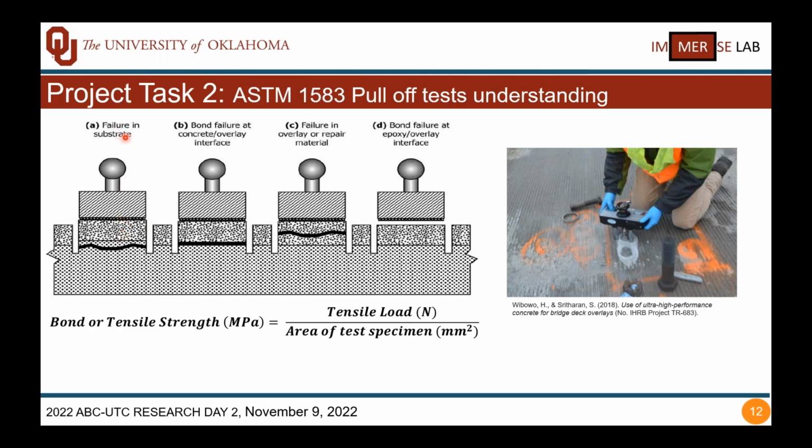Now, the first failure mode that is shown in the ASTM standard is failure in the substrate itself. When this happens, the tensile load that is obtained from the equipment of the pull-off test gives us the tensile strength in the concrete substrate. The second is bond failure at the concrete and overlay interface. For example, if you see this overlay and concrete interface right here, if there is failure in here, we report the tensile load and find out the bond strength itself. And then when there is failure in the overlay material, we report the tensile strength of the overlay material itself.